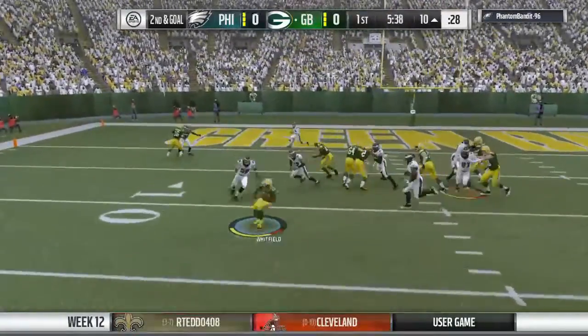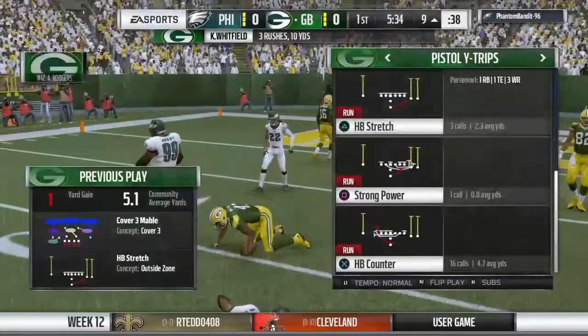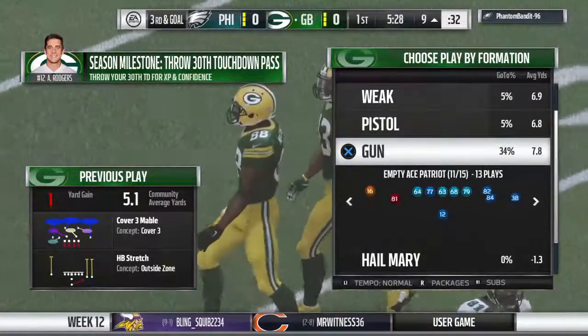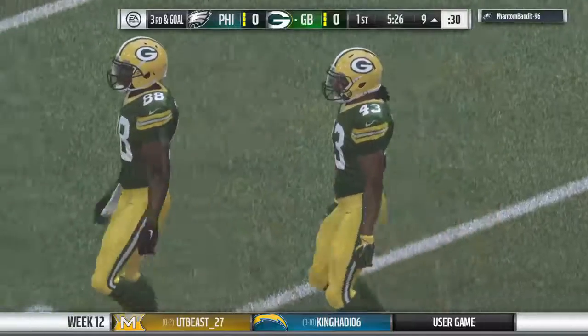Now a handoff as they run left side. And nowhere to run on the interior of that defensive line. He'll get back only to the line of scrimmage. Partner, I know we're in a goal-to-go situation, but my goodness, think about running the ball here. Not even a thought, is it?